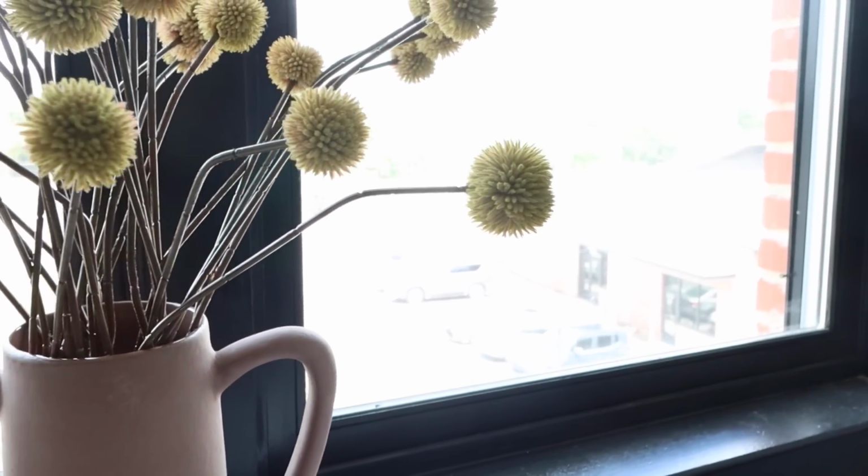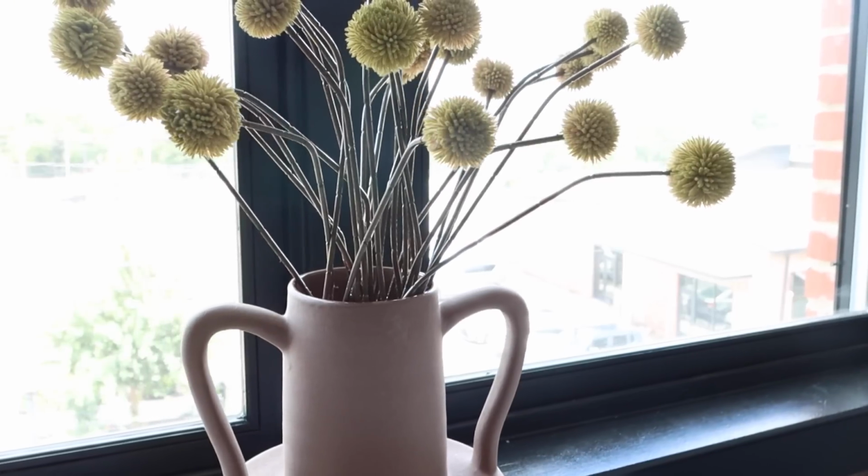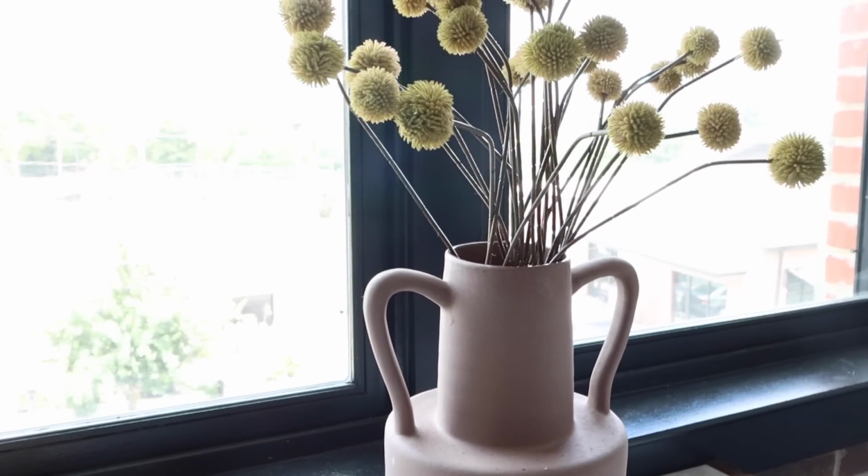But yeah, those were just a little stem that I found at Target. They were very inexpensive. I took them and I arranged them in the vase as if they were real flowers. And I think that's one of the things that really kind of makes faux greenery look really fake, is that it comes kind of mushed, right?